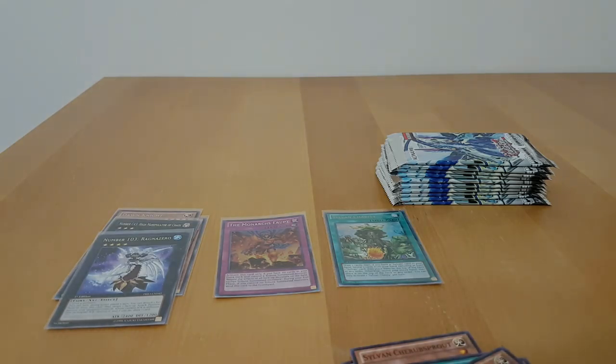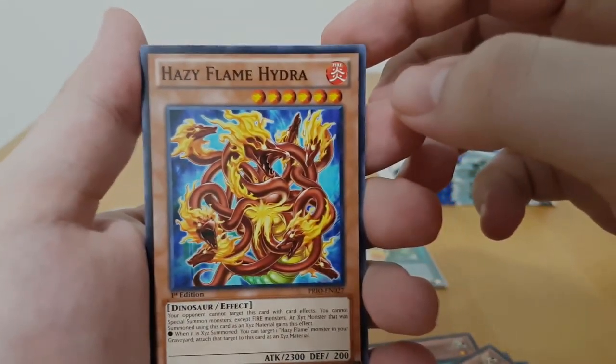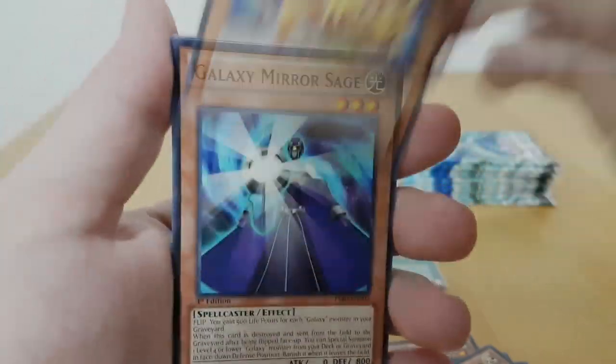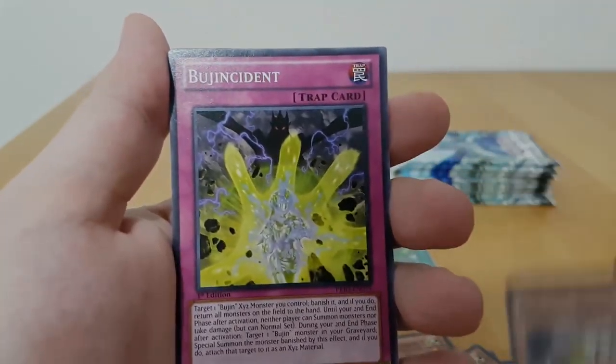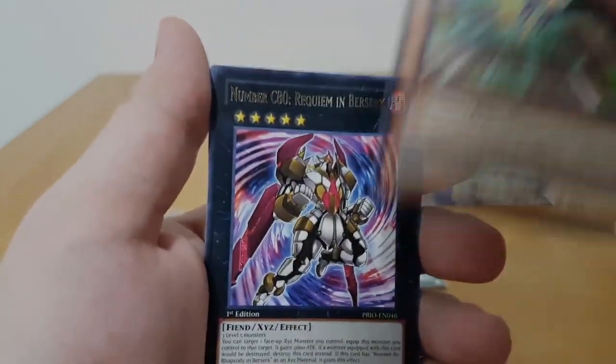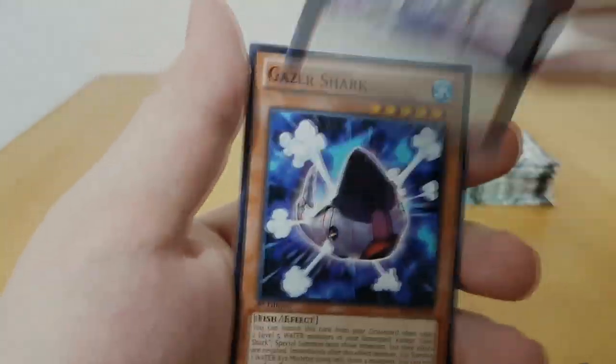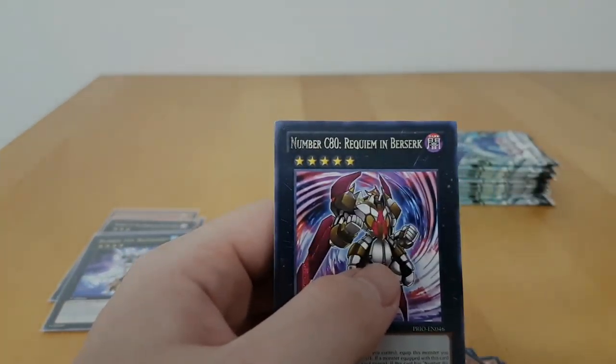Let's go, fifth booster. In a second here, let me just move these wrappers this way. Three to the front. 100-footed Horror. Hazy Flame Hydra. Haven't seen this one yet. Very nice. Very scary. Galaxy Mirror Sage. Battling Boss of Veil. Bujin Incident. Kawakimeru. Dragons, Heliosphere Dragon. Number C80 Requiem and Berserk. Haven't seen this rare. Very nice. And behind, we have a normal Gazer Shark.